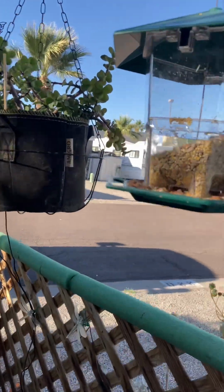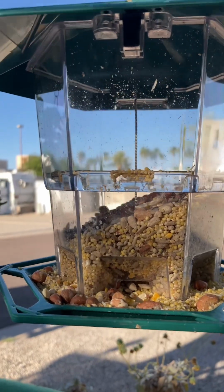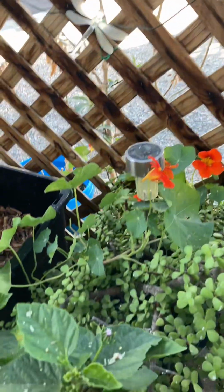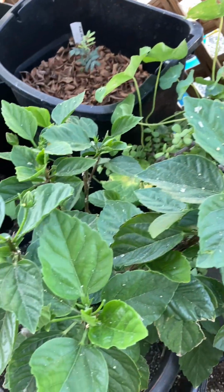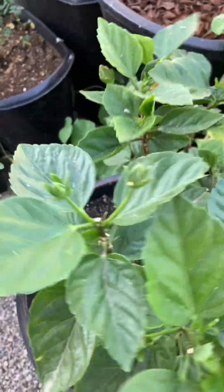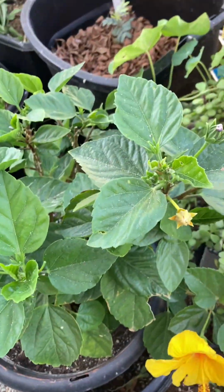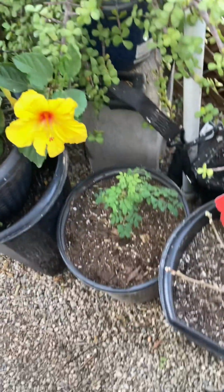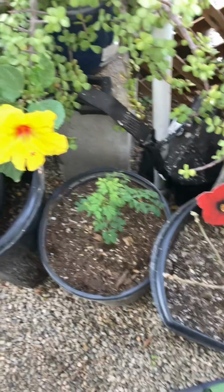This feed that I have is supposed to be no mess feed, but as you can see on top of my hibiscus, it has made a mess. So I'm just wondering if I should just go back and get the other cheaper feed.